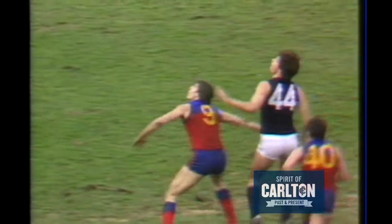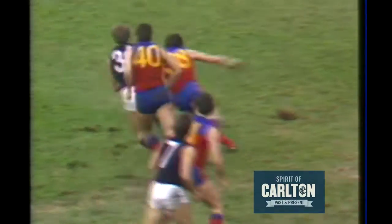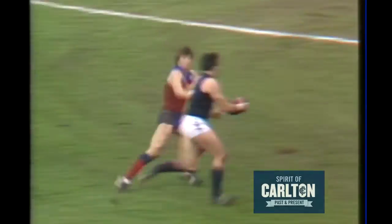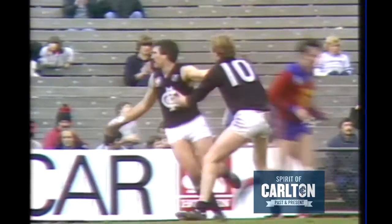So from the throw-in, Justin Madden hooks the ball over the top. Harris, Marku. A good piece of shepherding from Fitzpatrick. Gets it across to Bosustow now. And there's the goal to Carlton, with Bosustow after good teamwork by his teammates.